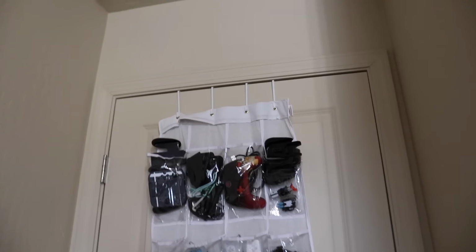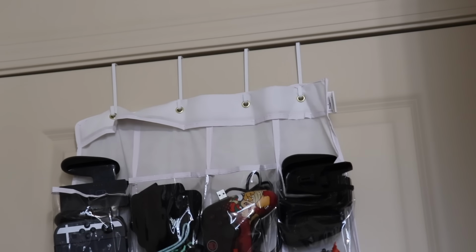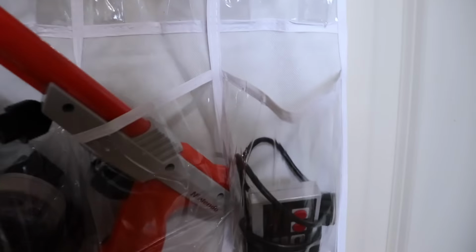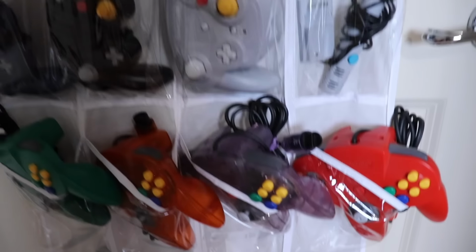I bought a shoe organizer to put all my controllers in. I'm surprised this cheap Walmart thing hasn't ripped yet because of how much weight these controllers are putting on it. I'm pretty sure it's not supposed to handle this much weight. But yeah, I organized the controllers from newest to oldest.